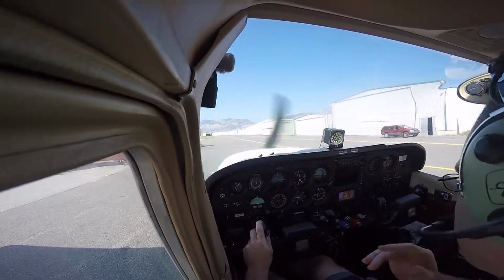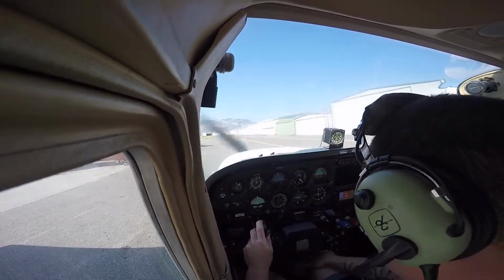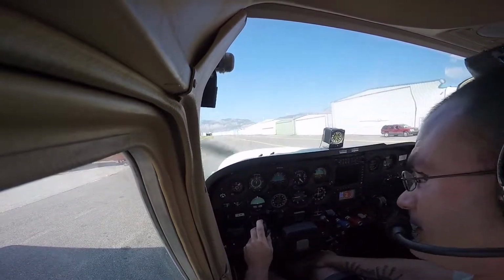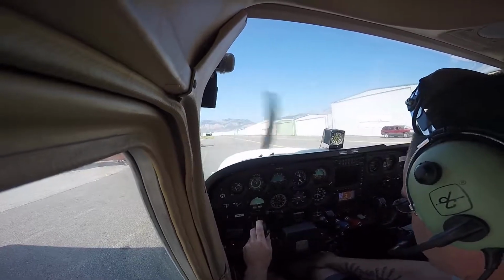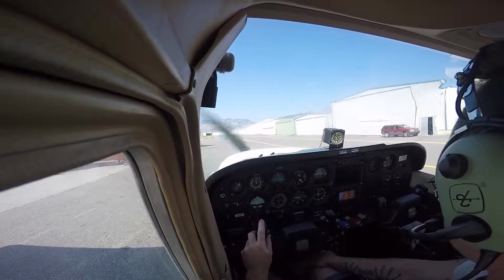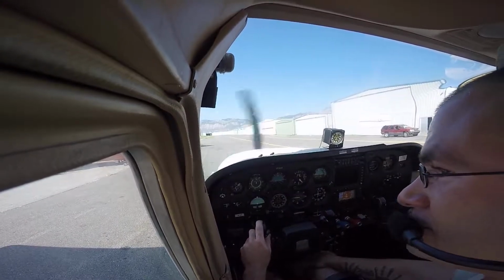Ogden Ground, Skyhawk 736 Kilo November has information Papa, and I'm ready to taxi for doing three full stop taxi backs, and I'm a student solo. 736 Kilo November, Ogden Ground, did you say you had Papa? Yes, sir, I have information Papa.